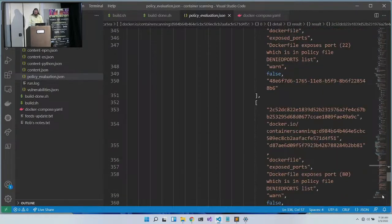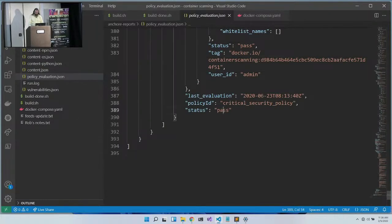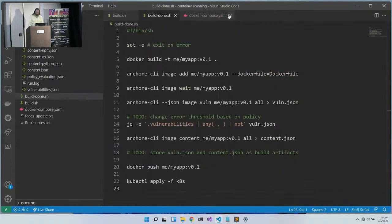I'll scan all the way down to the bottom of this and status pass. It looks like this container is okay. So that was the on-prem build, and it was cool to be able to get Anchor to run in our local environment and to be able to get things done.